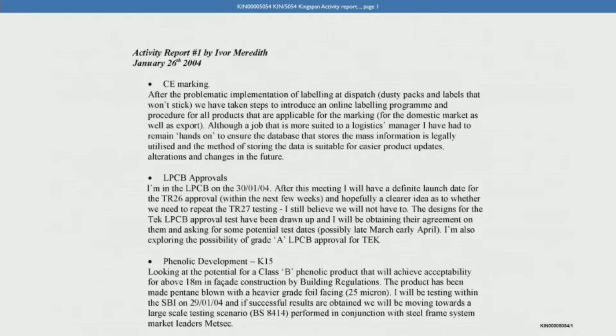Now, as far as you were aware, was K15 being marketed or suggested for use over 18 metres at any stage prior to the development of that pentane blown, heavier grade foil facer version of K15? I can't recall specifically. You can't help. And can you help us as to whether Mr. Meredith was talking about a pentane blown foam with a heavier grade foil facer for general production at that time?